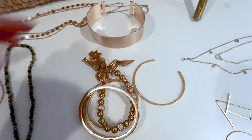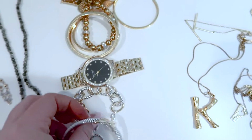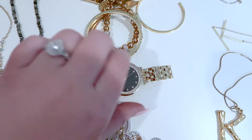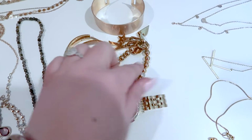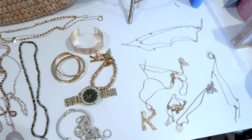And then lastly, we just have a few bracelets. I guess it's more than a few, but we have a few silver ones I think I just got from Amazon. I have my gold and silver and black Kate Spade watch, a couple stacking bracelets, this little Fearless bracelet I shared in my March favorites. We have another Henry Bendel bracelet, and then this one from Target. So that is all of the jewelry that I'm bringing.